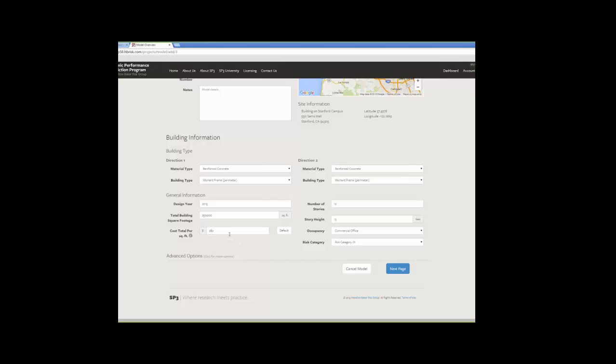You've got cost per square foot, which is default based on building size and occupancy. You can override it if you want. All of this is structured such that any default you can override. Number of stories, 12, story height 13, commercial office, risk category 1 and 2.